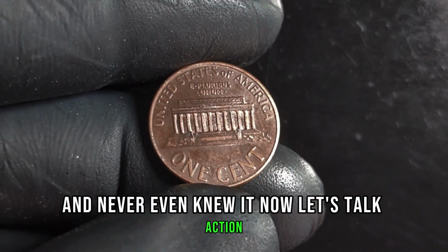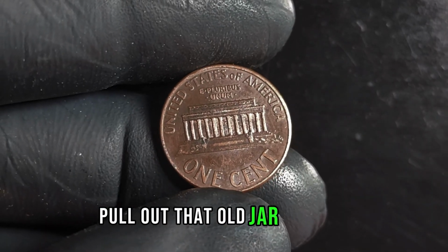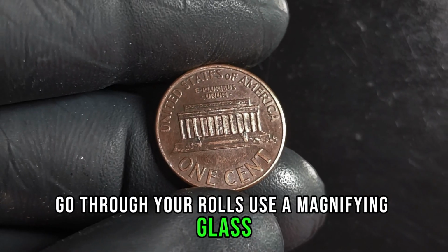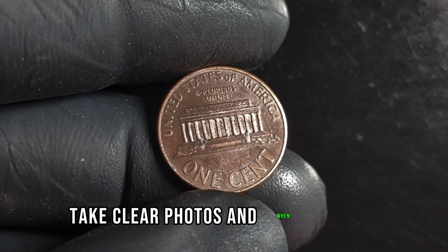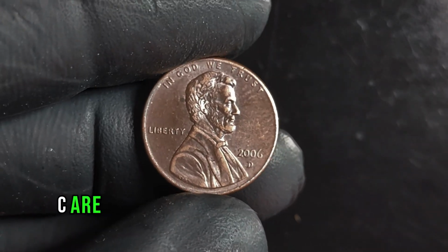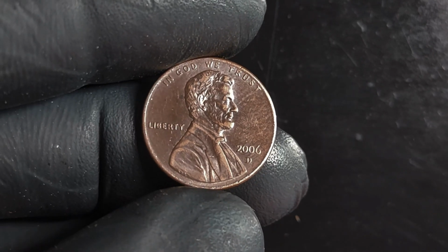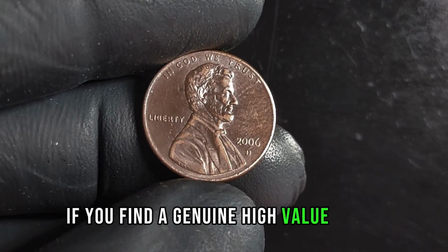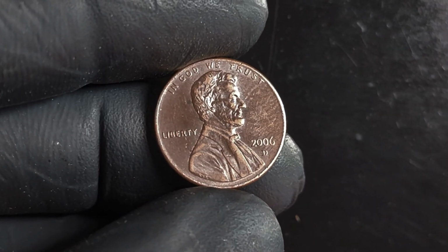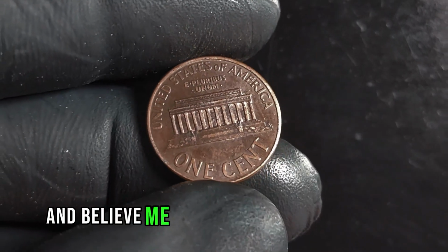Now let's talk action. Don't just take a quick glance and move on. Pull out that old jar of coins. Go through your rolls. Use a magnifying glass. Take clear photos. And when in doubt, get a professional grading. PCGS and NGC are two of the most trusted services out there. And here's something else: if you find a genuine high-value error, collectors will come to you. Auctions, dealers, and private buyers are always scanning for the next discovery. And believe me, they're willing to pay.